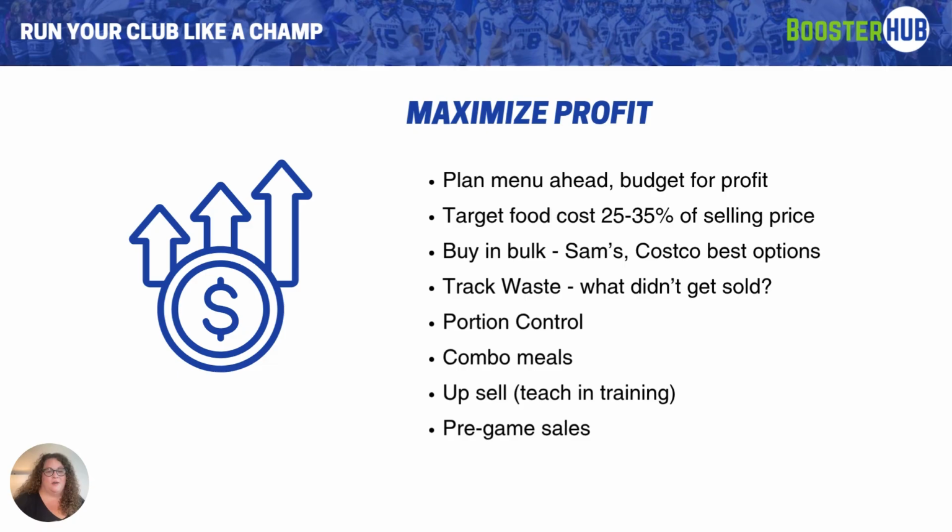We talked about combo meals. That helps people buy more. Train your volunteers who are taking the orders to upsell. Would you like a drink with that? How about a cookie? Can we offer you some popcorn? And they'll get 20 or 30% of those times they ask, just boosting those sales.